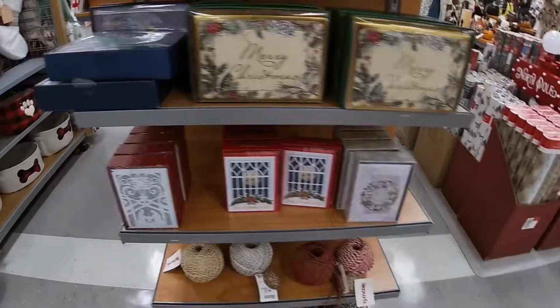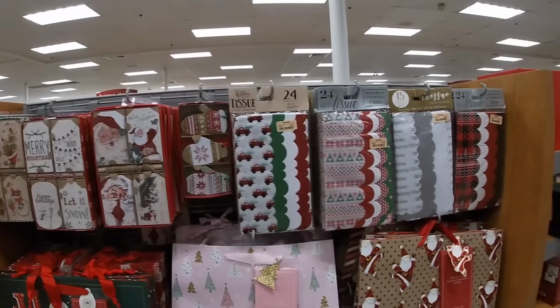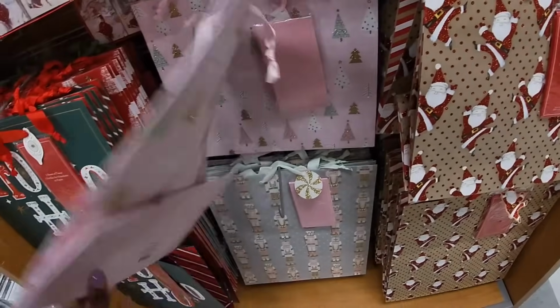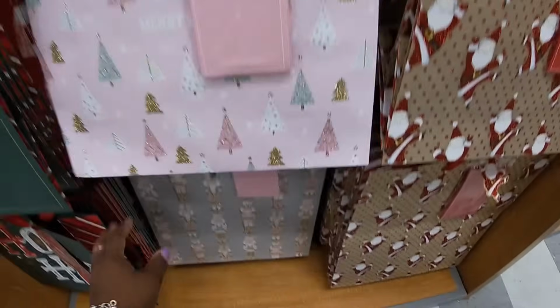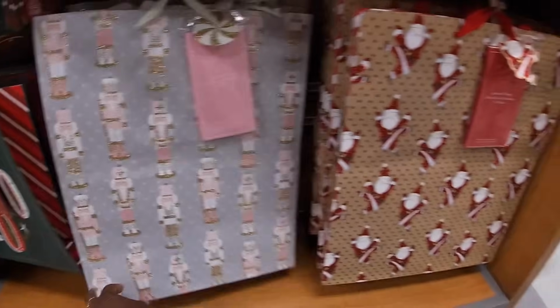Some gift cards. These are cute, these match the boxes. These are so pretty. $3.50. And then look at the nutcracker ones. Let's see how much for this size. These are $4.